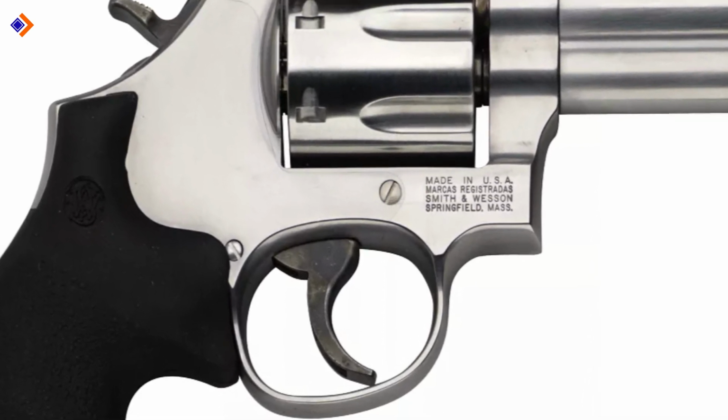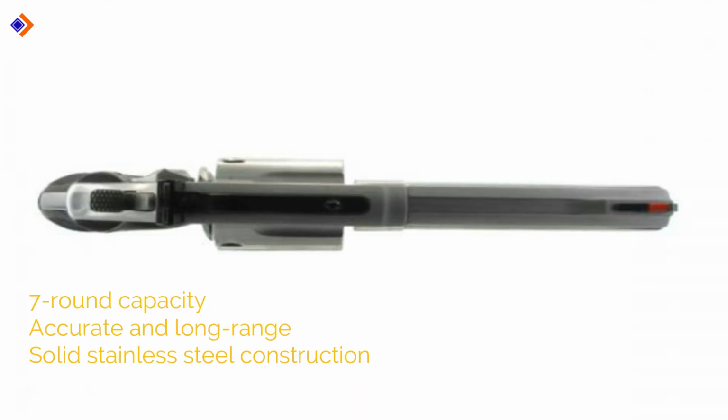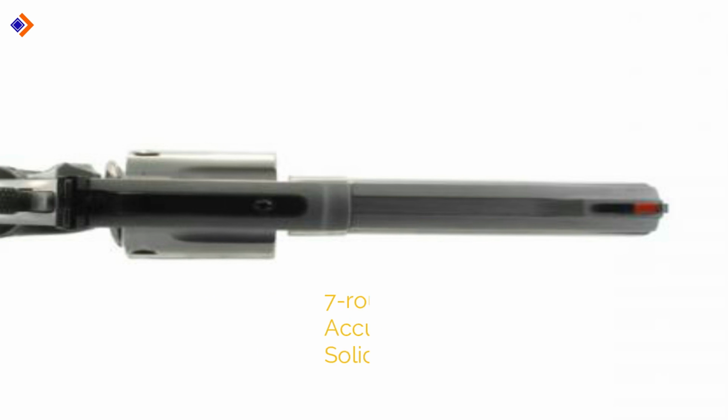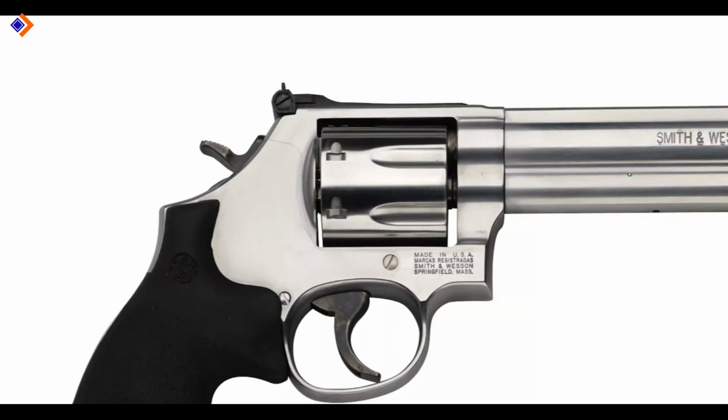Its pros include 7-round capacity, accurate and long range, solid stainless steel construction. Its cons are, there are ejector rod issues, and the revolver cannot be customized. Overall, the Smith & Wesson is a truly professional handgun with great ergonomics, reliability, and it's a good self-protection tool.